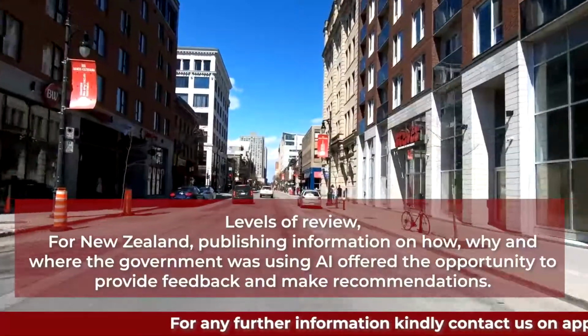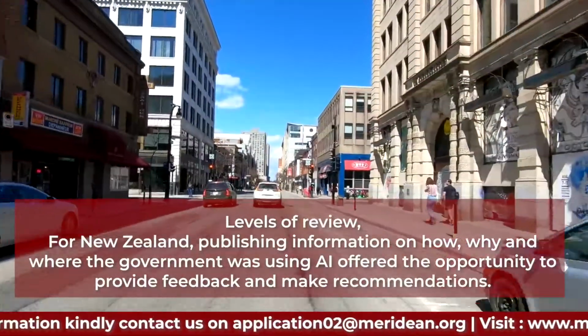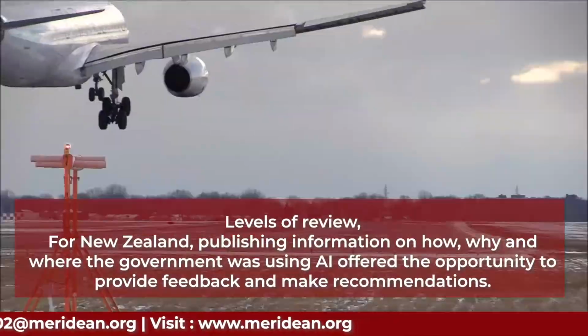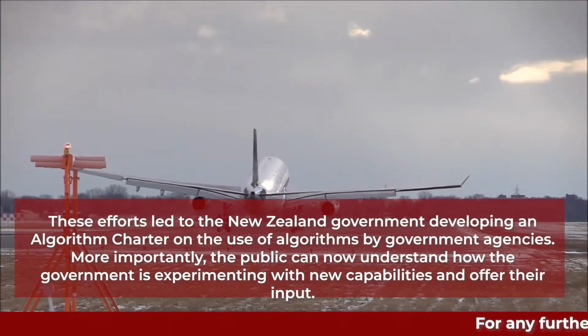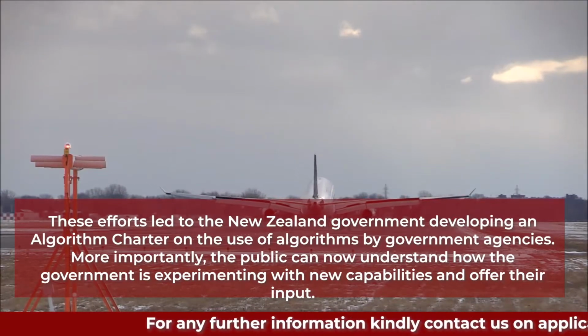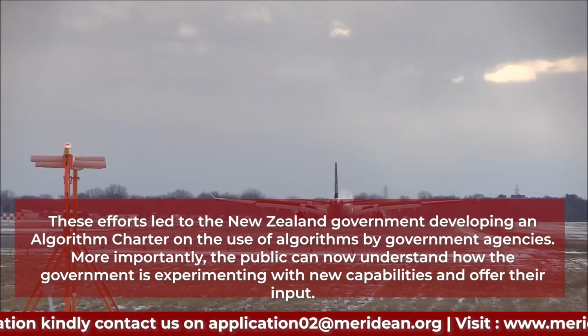Levels of review. For New Zealand, publishing information on how, why and where the government was using AI offered the opportunity to provide feedback and make recommendations. These efforts led to the New Zealand government developing an algorithm charter on the use of algorithms by government agencies. More importantly, the public can now understand how the government is experimenting with new capabilities and offer their input.